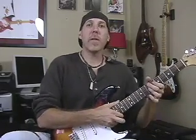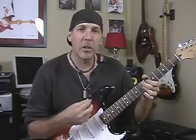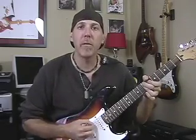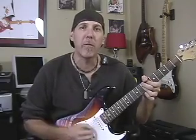Okay, so if I was to play that 16th note groove with the right hand and just hold this E9 chord down, it would sound like this. 1 E and a 2 E and a 3 E and a 4 E and a.